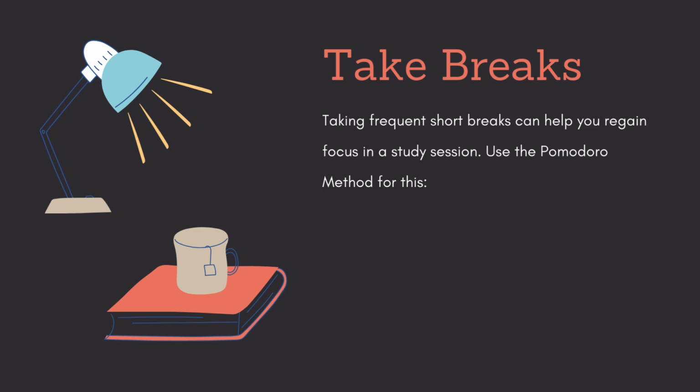They can really just help you regain focus in a study session. And we recommend the Pomodoro method. If you haven't heard of the Pomodoro method, it's when you study for 25 minutes and then you take a 5-minute break. It's called the Pomodoro method because the person who started using this and wrote it down used a timer shaped like a tomato, which is pomodoro in Italian, or pomodoro means tomato in Italian.